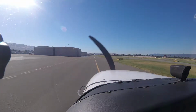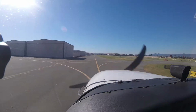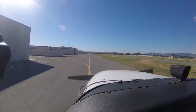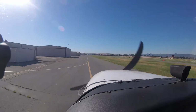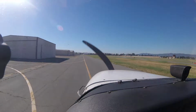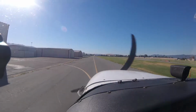Alright, clear right. And left. And let's see, heading indicator, turn left, and right, are good. Perfect. Turn coordinator, turn left, ball is out, turn right, ball is out. Yep, good. Okay. And steering's good. Taxi check is good.